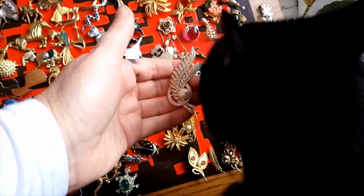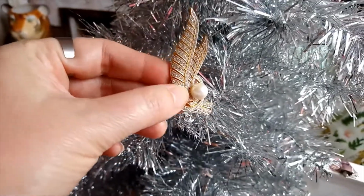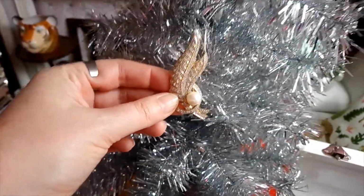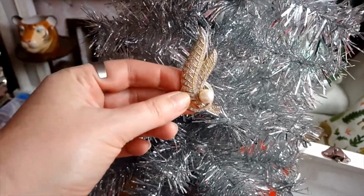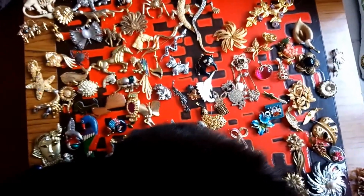This one is nice. Yes, darling, you like this one? Should we use this one? Yeah, even though this has got a silver look, a silver diamante, you think it might get lost in all the shiny silver tinsel. It's got a gold base, so it just looks really classy. I'm not sure how many of these are going to survive.